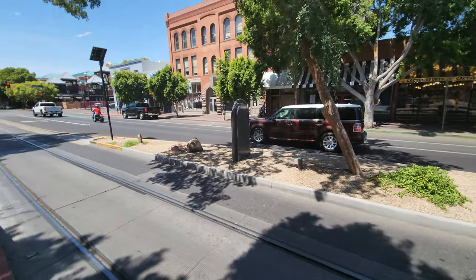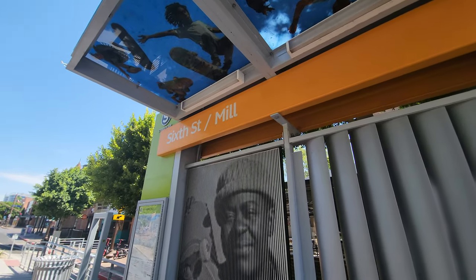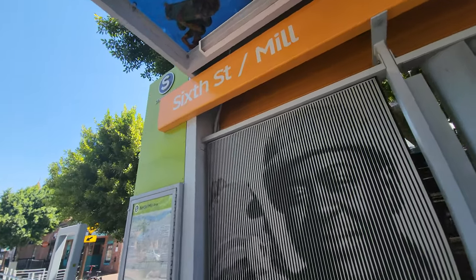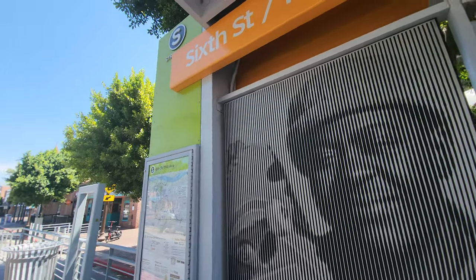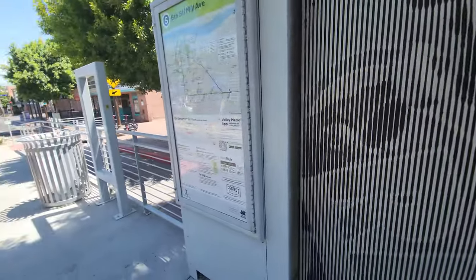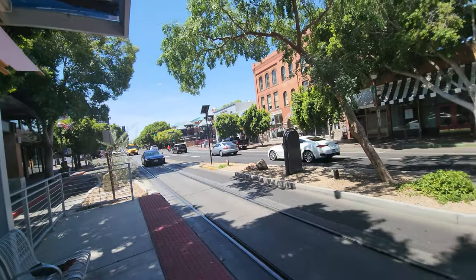All right, today we're doing another streetcar video in downtown Tempe, Arizona by ASU. We are at 6th Street and Mill, at one of the stops on Mill Avenue.